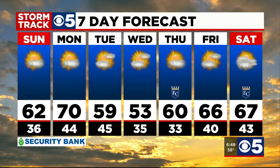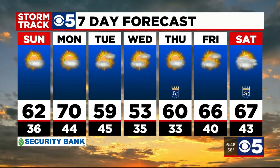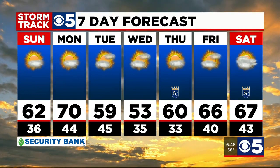But that cool down I talked about just a moment ago, that arrives Tuesday into Wednesday. I think Wednesday is where it sort of peaks, where we're going to be at 53 degrees and then 60s return, maybe even touching 70 next weekend.